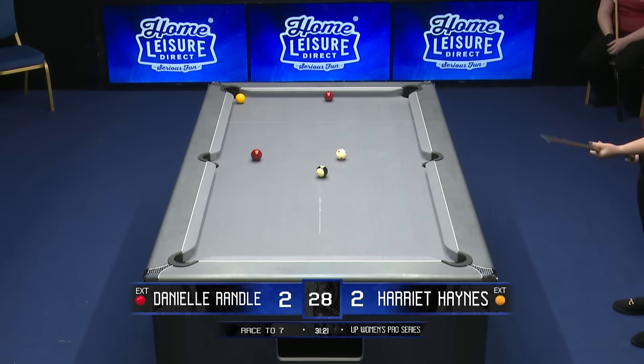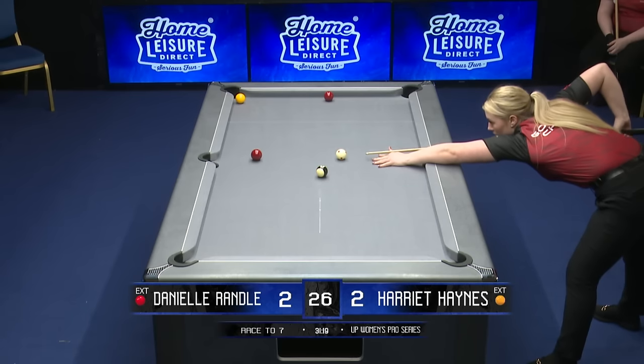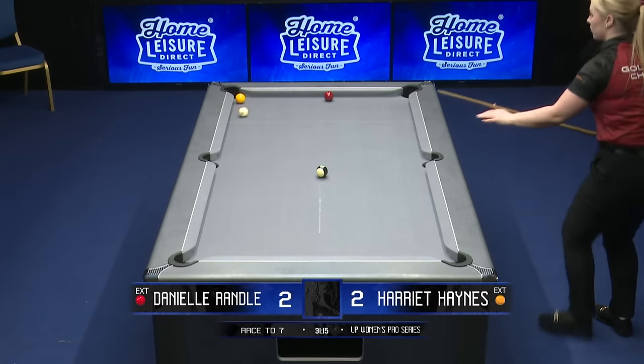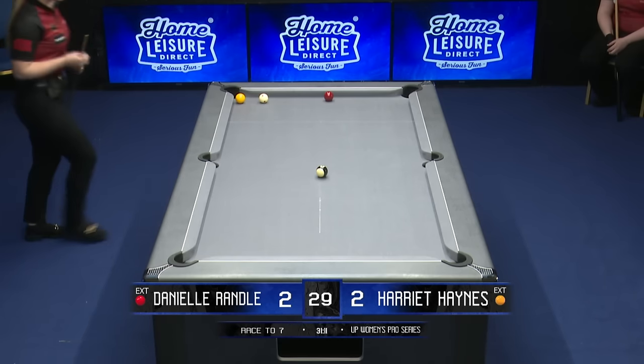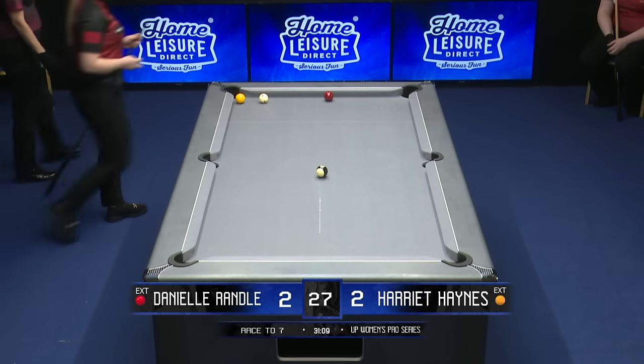It was the right shot, in my opinion. Very risky, but if you can back your potting ability. It's one of them that I think she had to go for gold a little bit. She needs an angle with this. Yeah, that's not a good shot. Dead straight and hampered. This isn't ideal.